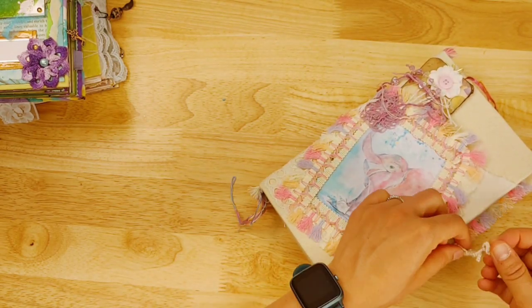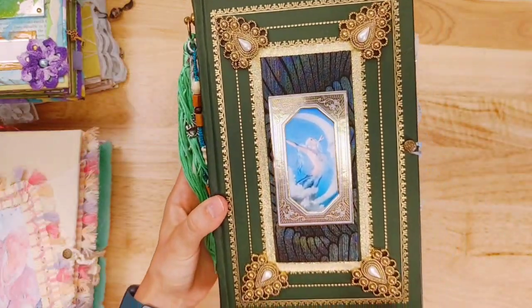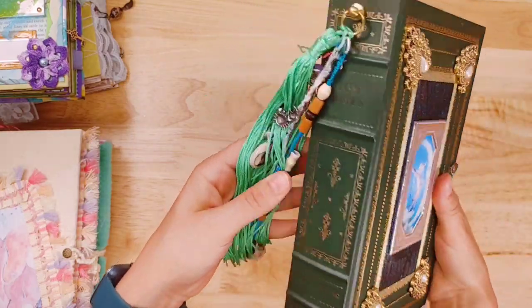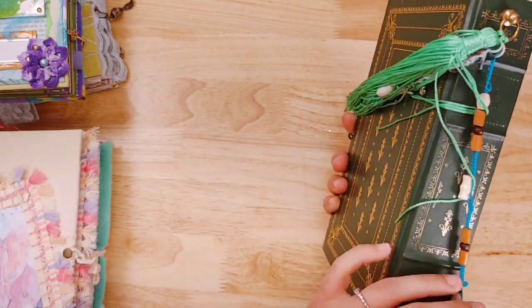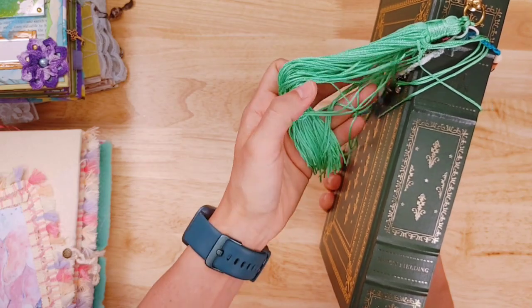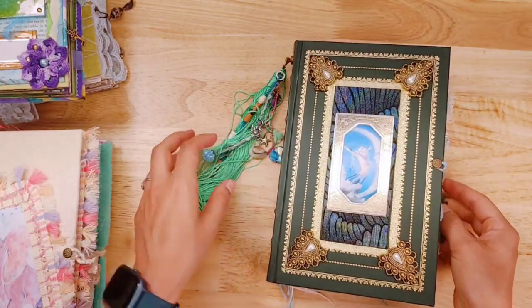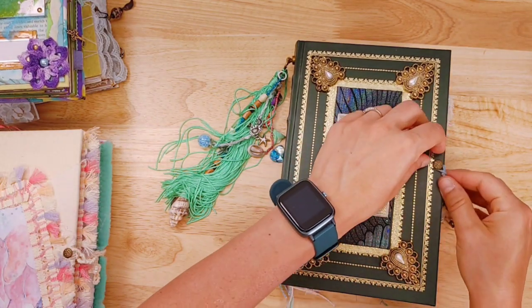It's truly incredible. And she made one more journal, which is Mermaid. I know you love her mermaid stuff. Look at that stunning cover. Beautiful mermaid. All the gold. And the tassel has a shell. And it has a little bottle full of stars. Other shells. This was a Tom Jones by Henry Fielding book that she repurposed. There's a key right here.